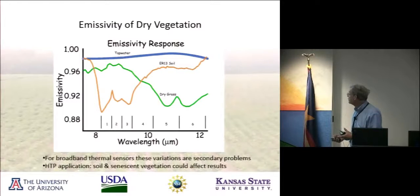Here's another example of emissivity response. Typical water emissivities are flat, close to 1 here, but some soils, as I showed you in the previous slide, have low emissivities at the shorter wavelengths. Dry grass, so when you're looking at senescent vegetation perhaps, the emissivity relationship is inverted where it gets lower at longer wavelengths. These are just to point out to you that the temperature that you observe is not necessarily the temperature that you want to end up with in your analysis.